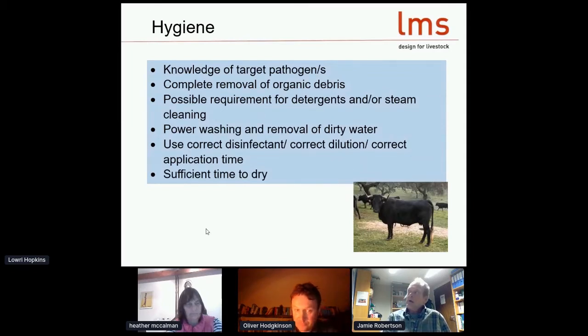You know, there might be a requirement for detergent. So if buildings are only cleaned once or twice, we probably should be using detergents or steam cleaners to get the biofilm off. And all this is turning into, do we have enough facilities or adequate facilities? Do we have enough time to let the thing dry? Do we have enough drainage?